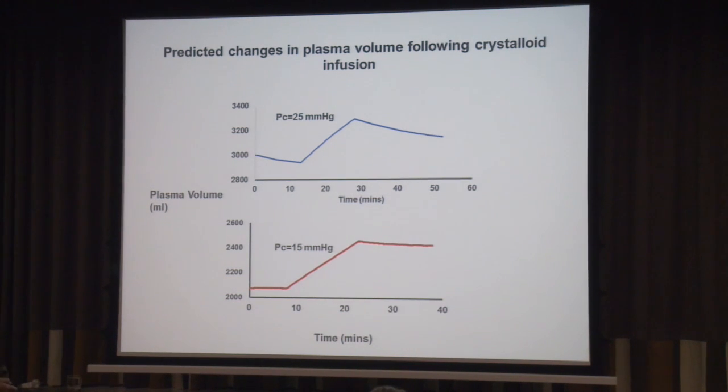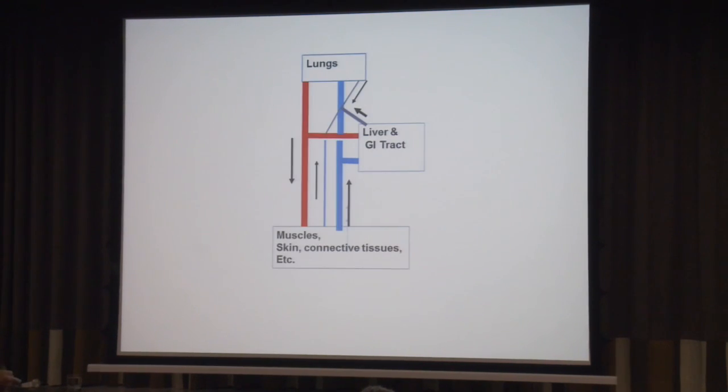My next slide is just to remind me that we don't just have muscles which are capillary beds which obey Starling's hypothesis, but there are capillary beds like the spleen and the liver where you have constant leakage of protein, and so they are going to have a major effect when you come to look at the regulation of plasma protein concentration and plasma volume.